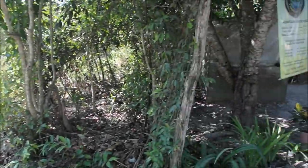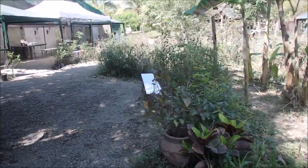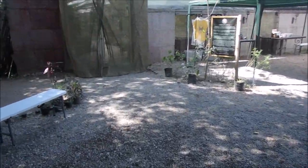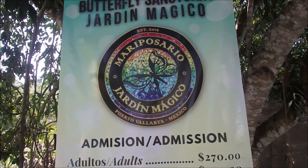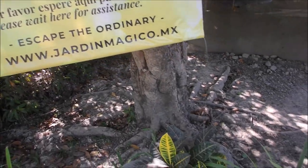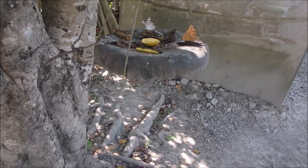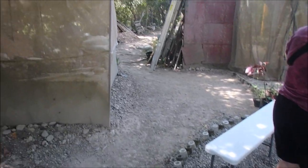All right, now we're getting into it here. We are at a butterfly museum. Oh, look at this, you guys. Come here. I already saw that. Right on. So we're going to go on a butterfly tour.